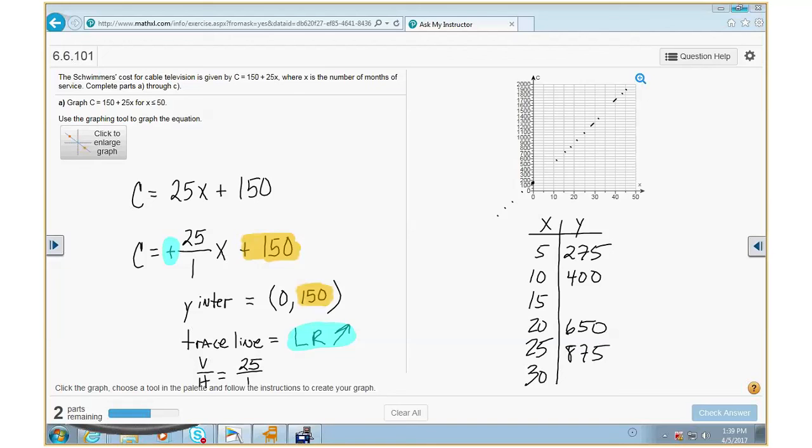So let's plot those points. 5 and 275 is going to be somewhere in here. Because that's 250, so 275 is going to be right here. But I think if you blow it up, it'll give you a better view. Okay. And then 20 and 650.